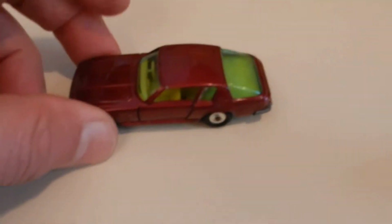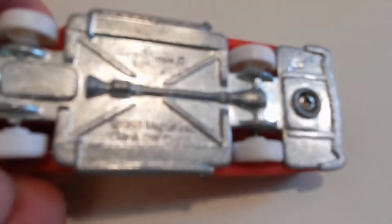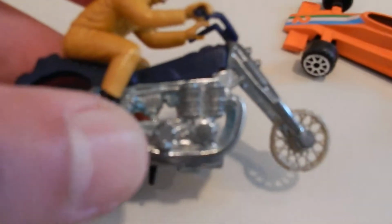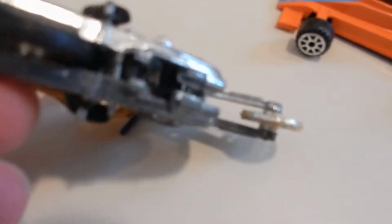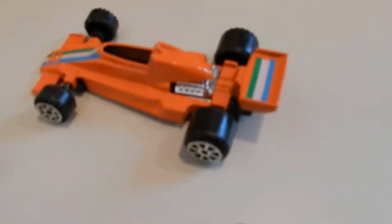This is a Corgi car, just happened to be here, Corgi Juniors. This says it's Matchbox, but it doesn't look like one, so it's really an unusual car. I think this was a motorcycle that was associated somehow with Matchbox. That's the bottom of it. This is not Matchbox.